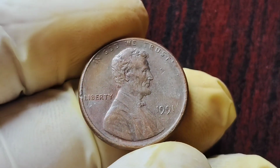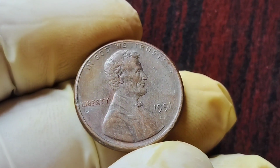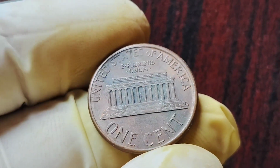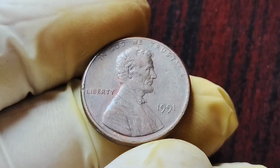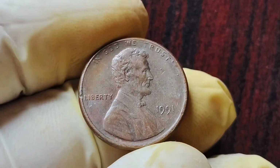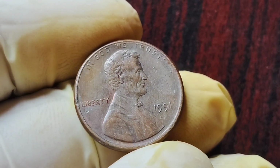Let's start by unpacking what exactly a 1991 no-mint-mark Lincoln penny is. These coins were minted in Philadelphia in 1991 without the usual P mint mark that indicates they were produced at the Philadelphia Mint. This error occurred during the minting process, and as a result, only a limited number of these coins were ever released into circulation. This rarity is what makes them so highly sought after by coin collectors.